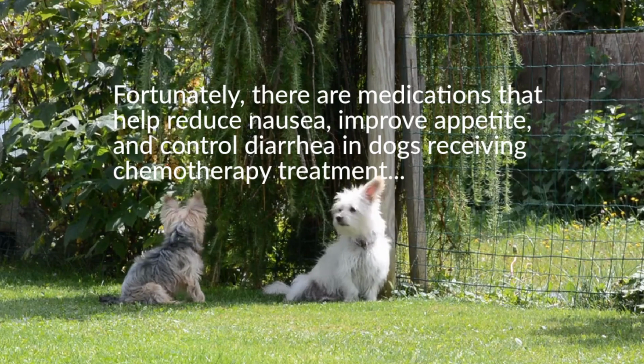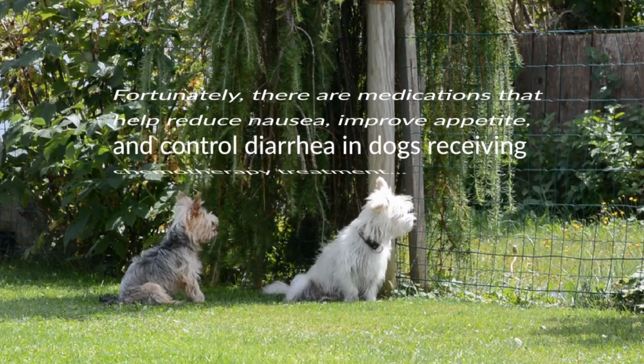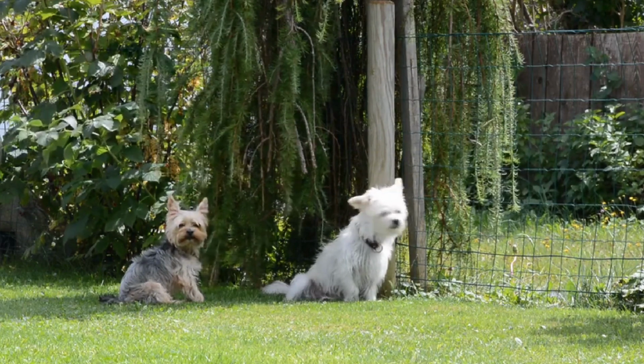Dogs rarely lose their hair during chemotherapy treatment. They may lose their whiskers. Sometimes hair grows back in a different color.